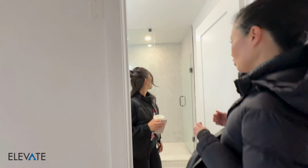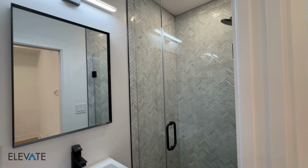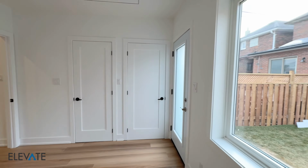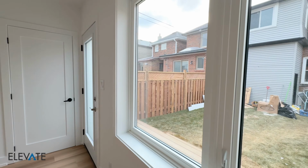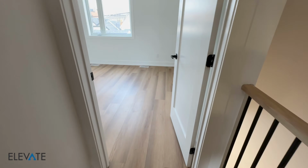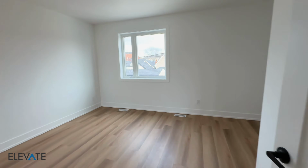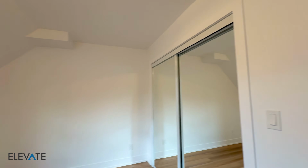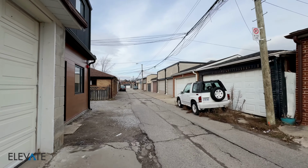They're both full washrooms. The one on the main floor is a 3-piece. Right after, there's a bedroom. So there's a bedroom on the main floor with full closet space. And then moving upstairs, we also have 2 bedrooms and a full bath. We also have a washer and dryer upstairs as well. Both bedrooms are really great sizes with closets. And at the front of the house, there's also a parking pad.